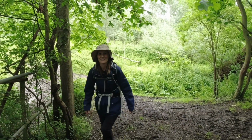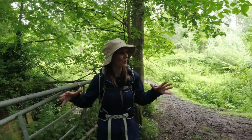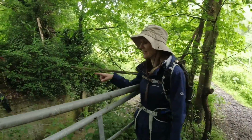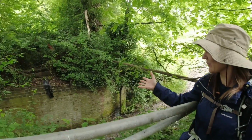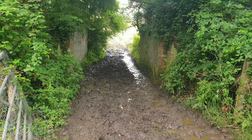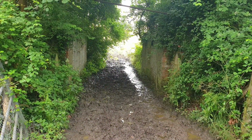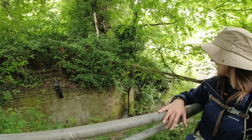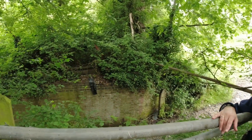Ooh. So we are now right on top of quite an impressive embankment, and just down here is actually an old railway bridge, and we're guessing it was just access to the farmers' fields and things. Obviously the actual tracks have been removed and we're just left with these sort of buttresses, but it's quite impressive, I thought.